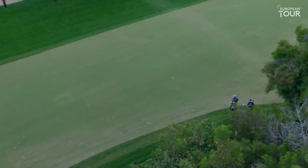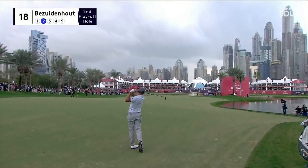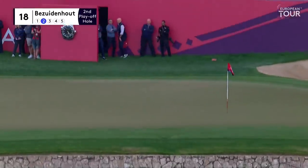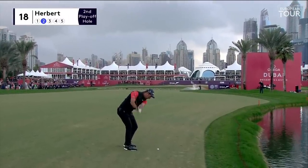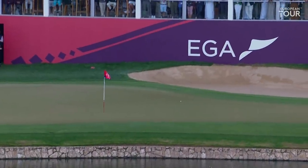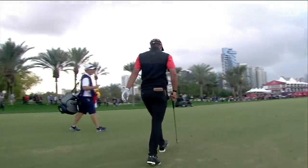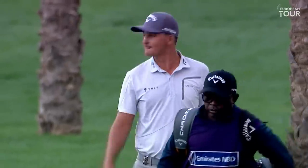Everybody loving it. So softly. I didn't even see it. It kind of disappeared from the book.